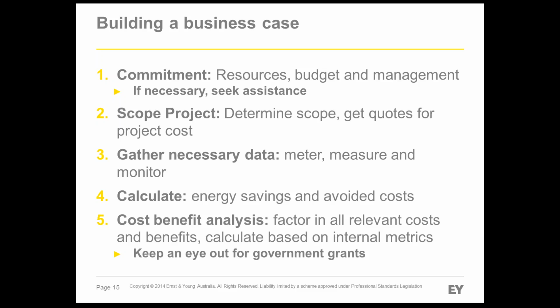Yes, exactly. So once you've got all of those costs and benefits, it's time to calculate the cost-benefit analysis. So factor in all of those things, and then calculate the ROI based on your internal metrics. So this might be a payback period or an IRR or an NPV, depending on what you regularly use to get project approval internally. And then it's also worth noting to keep an eye out for government grants if they do pop up in the energy efficiency space, because these will improve the economic viability of your business case.